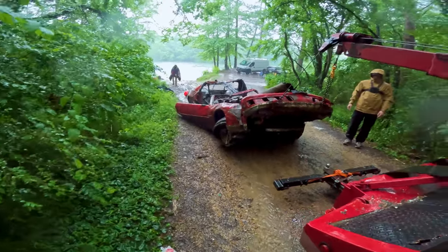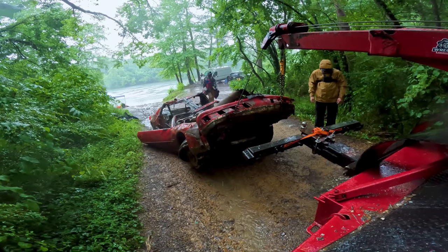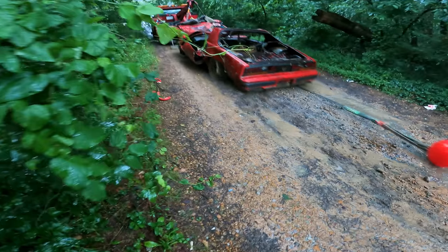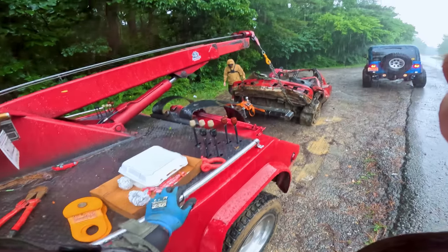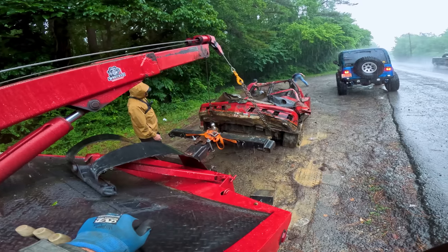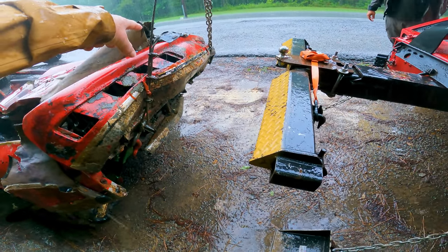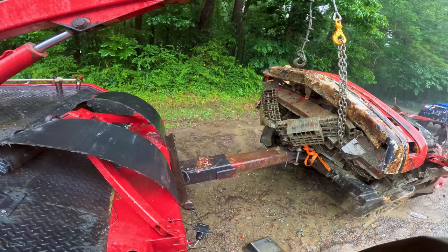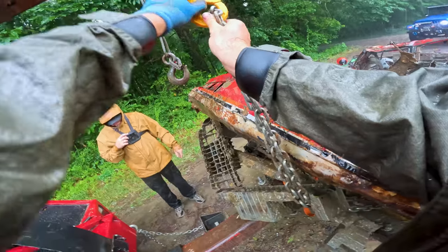You think I can drive it out? Well, that'll work. All right, we got her up. Lower this thing. Lower this one. Keep that one up. Oh, my pants are so soaked. I know, me too. Give me a little bit.